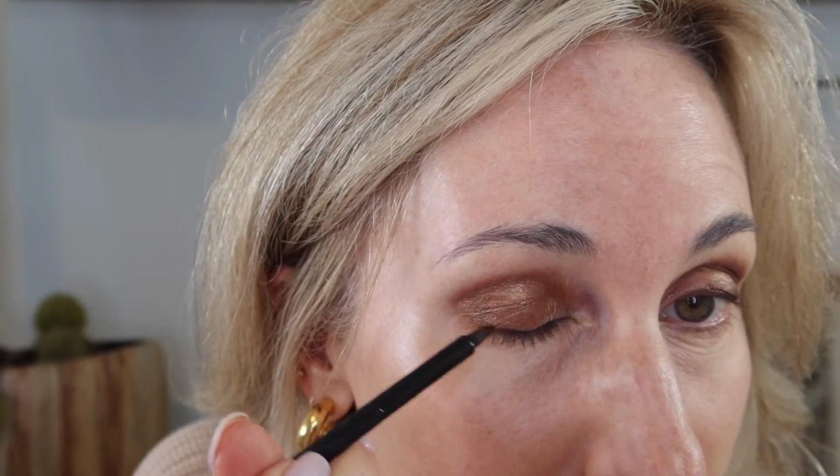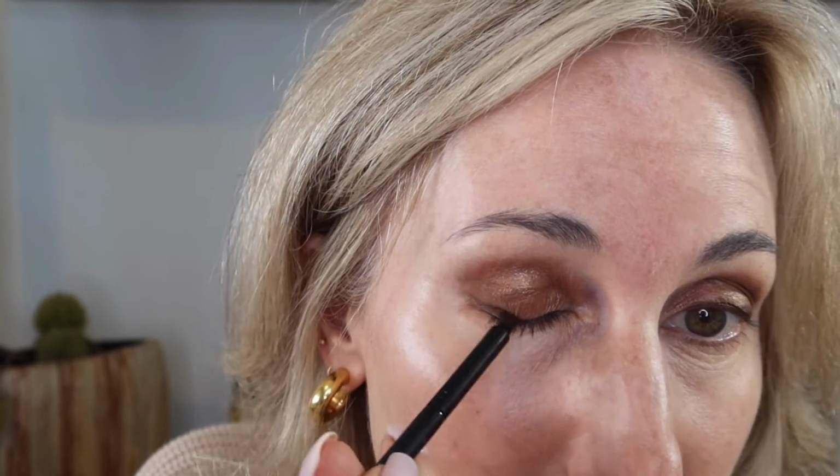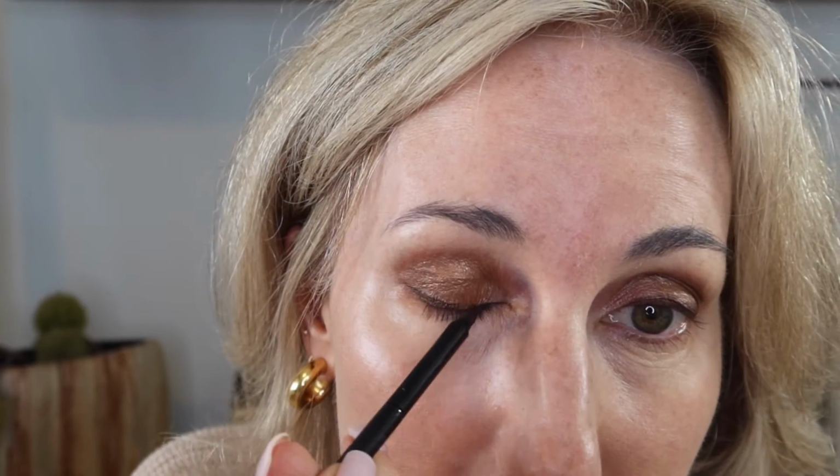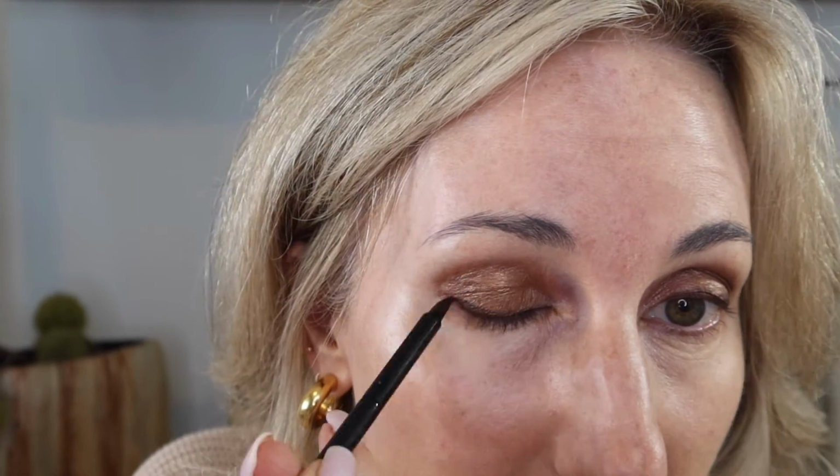Focusing more on the outer part of my lash line. I also really love this brush for lining near the lash line. So I'm going to come in, and I'm first going to focus a little bit thicker towards the outer edge here. And then take this through near the lash line.